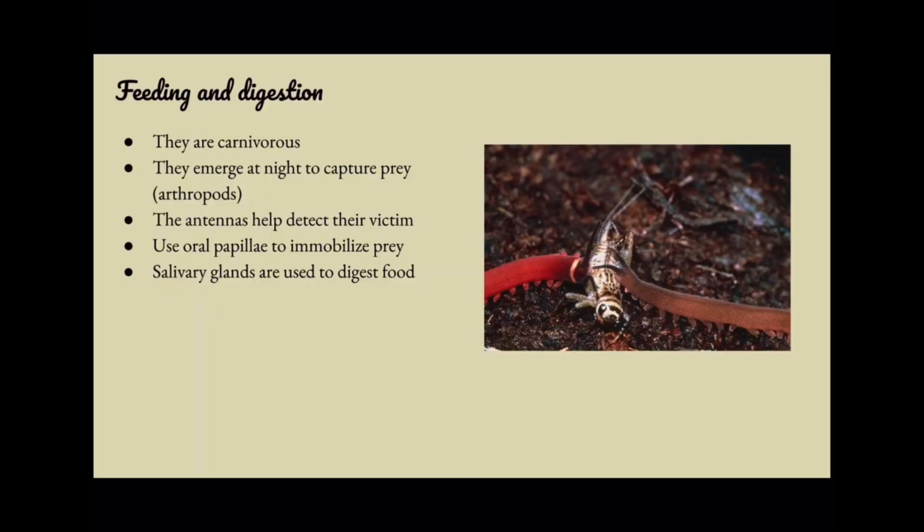So their slime is pretty cool. It's ejected under pressure and shoots up to 30 centimeters and becomes hard almost instantly. What's more interesting is that the velvet worm can recycle it. So after the velvet worm eats the victim, it reabsorbs the dry slime so it doesn't waste material.